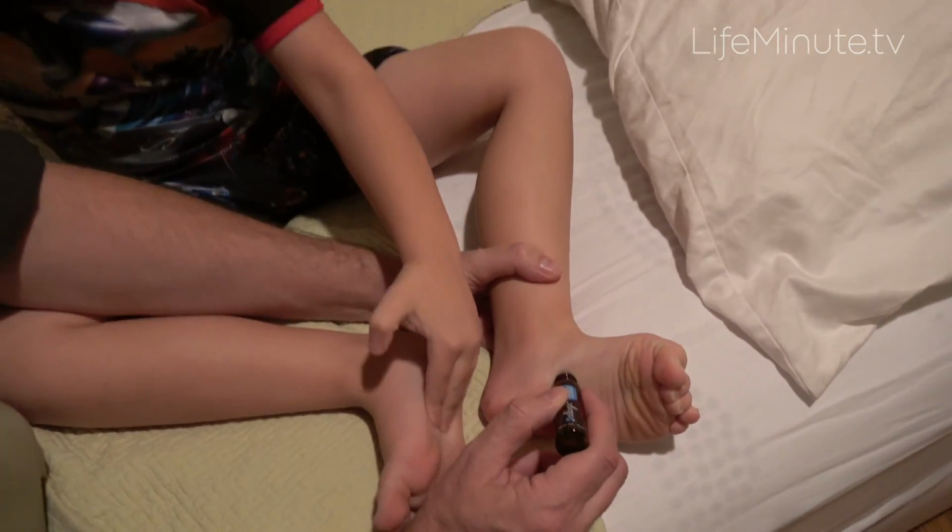Then apply Oillogic Stuffy Nose and Cough Essential Oil Roll-On right onto the chest and bottom of feet. They'll breathe in the natural vapors while they sleep.